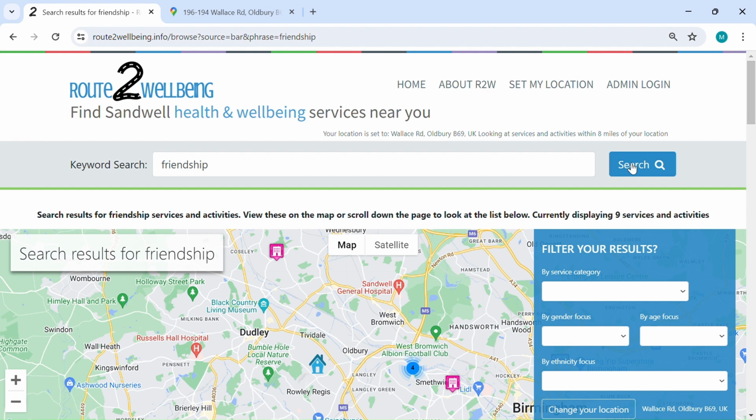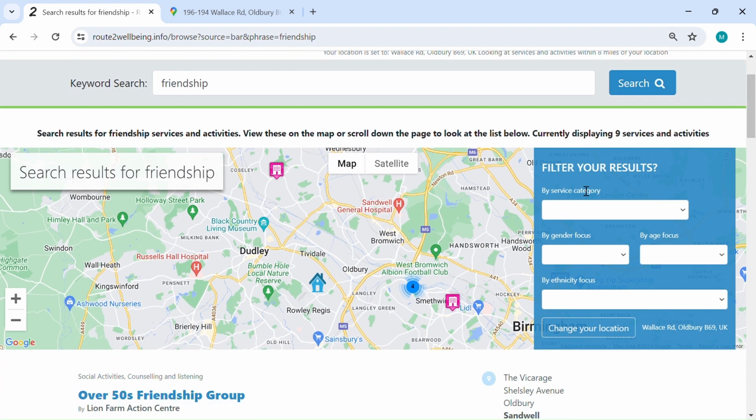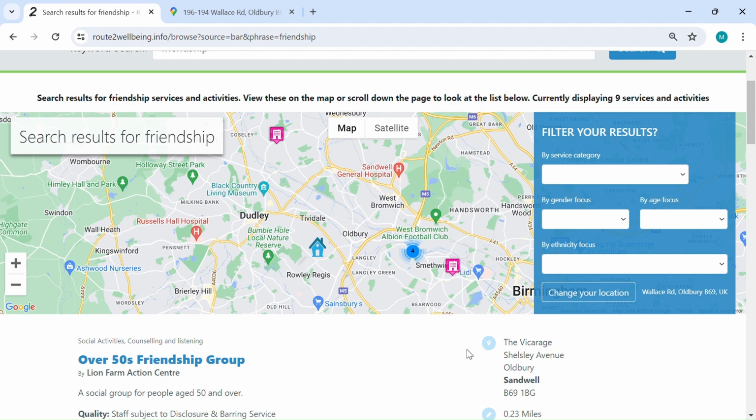Let's try using the word friendship. Simply type it into the keyword search box and press return. Now you can see 9 activities which describe themselves with the word friendship. These might be anything at all, for younger or older people, or a description used within a particular kind of activity which might not appeal.